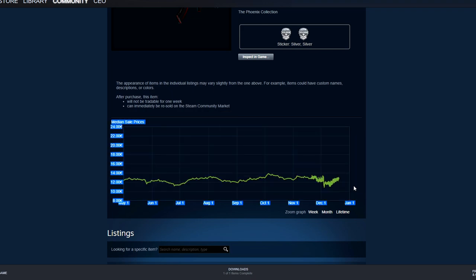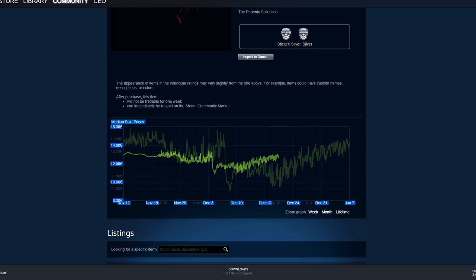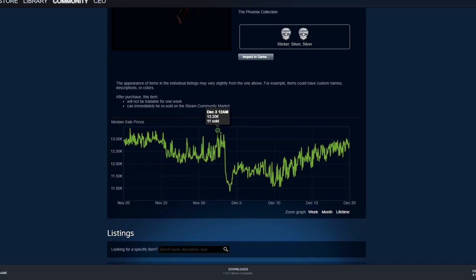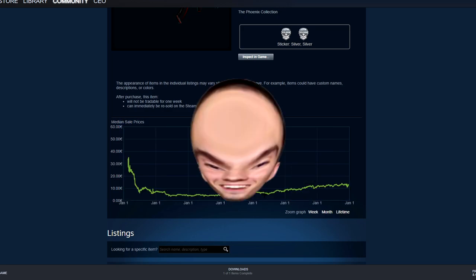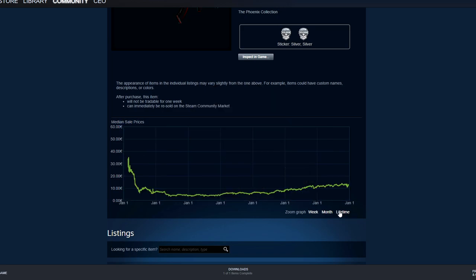Always a massive drop. But if we zoom in on the last month, skins were doing pretty all right. This skin was trading for about 13 euros, and then the operation dropped it all the way down to 11. So that's a 2 euro decrease. That's quite big. But if we now zoom in on, actually what I do is I just zoom in and then I double click and then it zooms out for the lifetime. I don't know why I do that, because I could just click lifetime here.